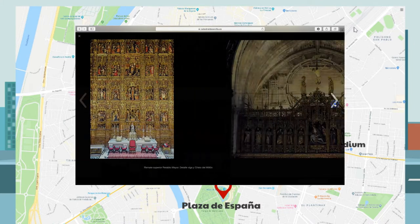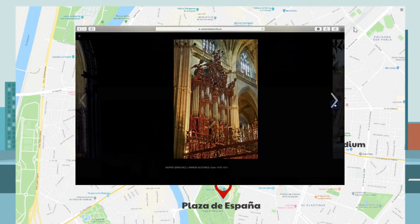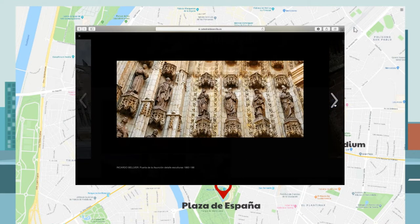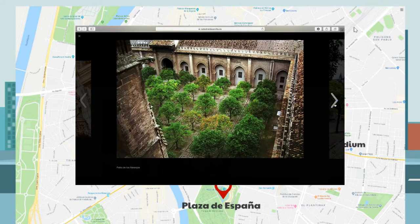The ticket also provides entrance to La Giralda, the bell tower, and to a great view over the city. Access to the top is actually via a series of ramps, not stairs, so it's quite practical for any age.